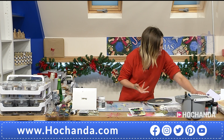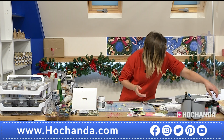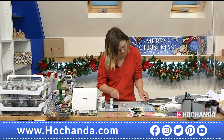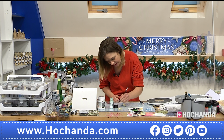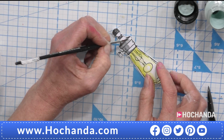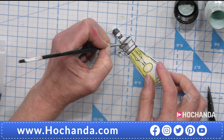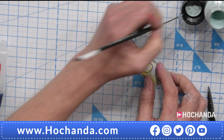You know, there's so many that go together beautifully. I'm going to use now, this is a really nice blue. It's like a beautiful sort of bluey grey. So I'm going to pop that on here, because I just think that'll look really pretty with this.